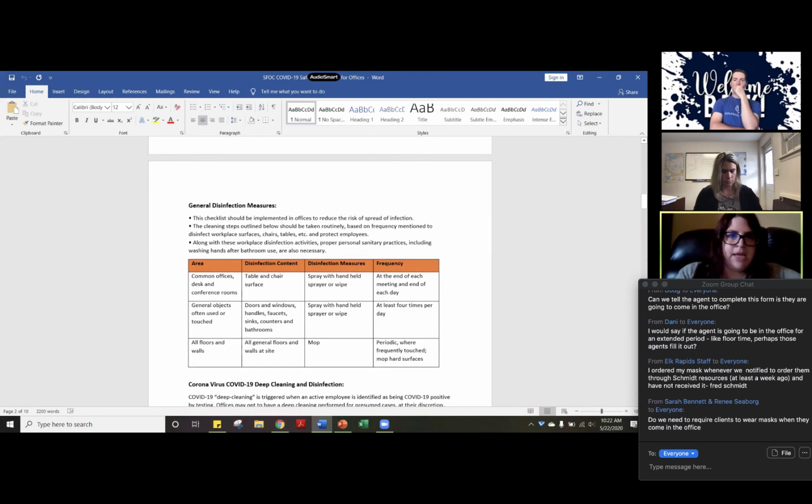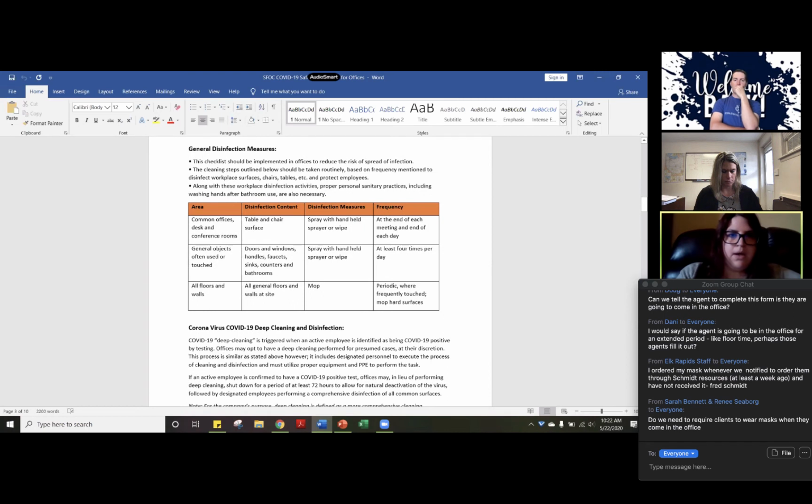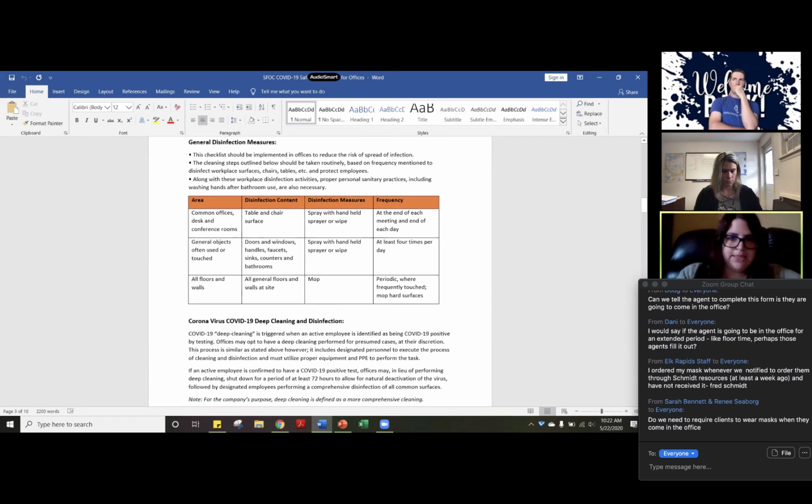Okay, and then the next page goes more in depth into the general disinfection measures. So the information of what needs to be cleaned, where, how, the frequency in which it is done, the COVID-19 deep cleaning and disinfection process.